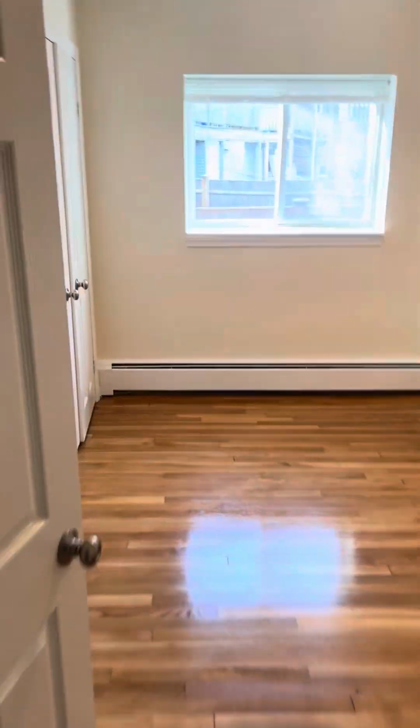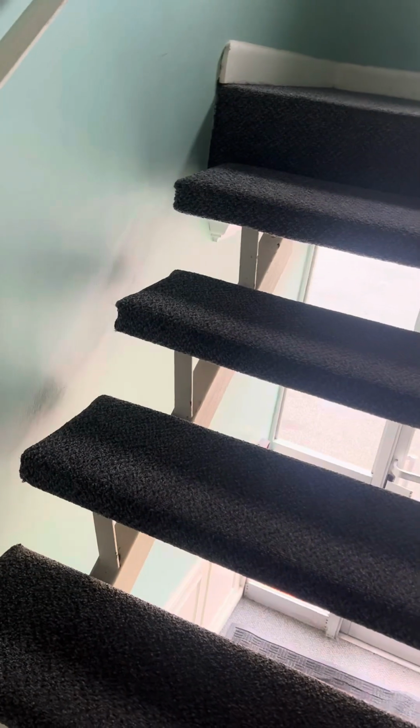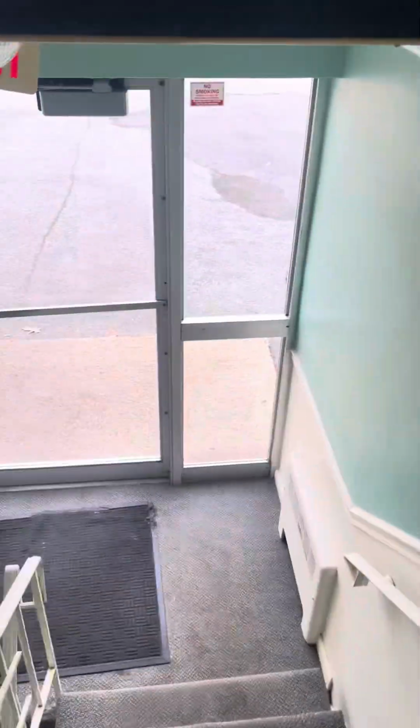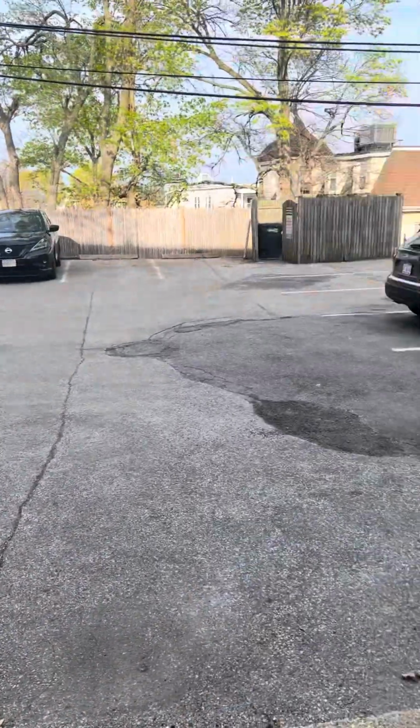Alrighty. Now we're gonna go down to the basement and show you the laundry. So I'll shut all the lights off. We're gonna go down to the basement and I will show you the laundry. Alright. There's the parking in the back. You can see parking. And then the basement is down here. Let me show you. This is where the laundry is at.